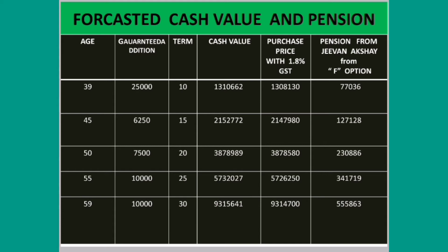See, after the 20th year, the fund value will be 38,78,989. Out of that, if you invest 38,78,580 into Jeevan Akshay, you will get 2,30,886 as a pension for lifetime with a return of the purchase price you have invested. At the end of the 25th year, it will be 57,32,027 rupees. If you invest 57,26,250, you will get a pension of 3,41,720 rupees. This pension comes immediately after you invest, and it is for lifetime with a return of the purchase price you have invested.